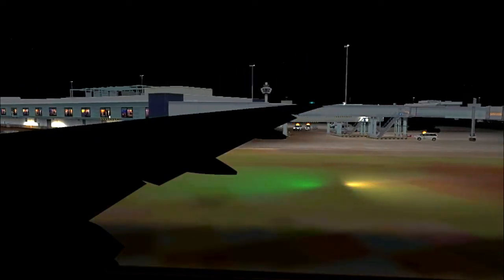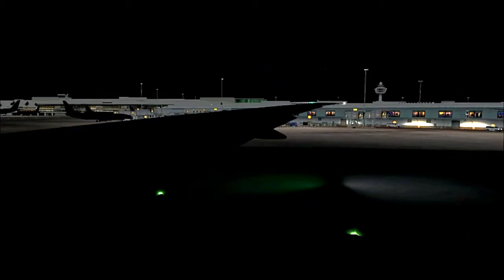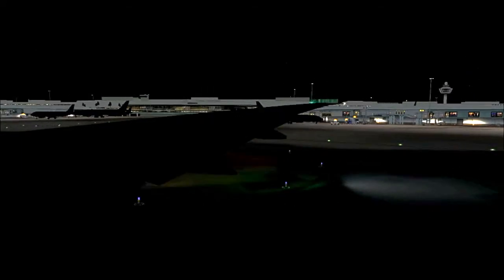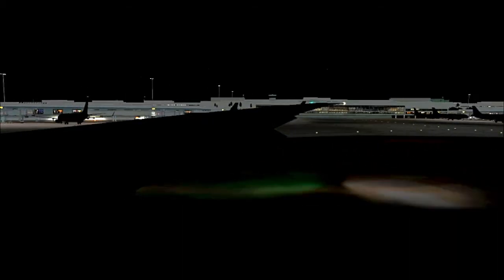Should the cabin pressure drop, oxygen masks will appear automatically above all seats. Pull the mask towards you, since this activates the flow of oxygen. Place the mask over your nose and mouth. Adjust the headband and breathe normally. Passengers traveling with children should put on their own oxygen masks first, before helping the children.